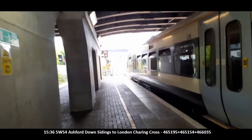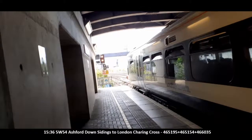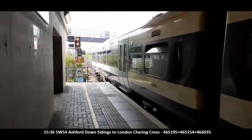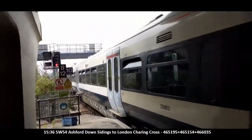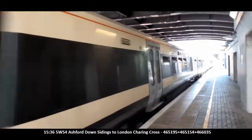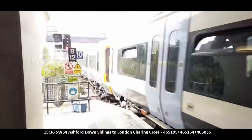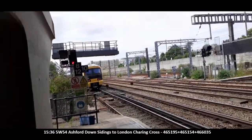Okay, now leaving platform 2 is the southeastern service of Grove Park. 465192, 154 and 466035. To Grove Park, I take it.